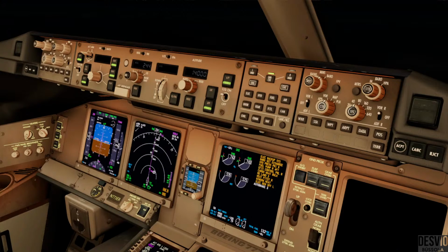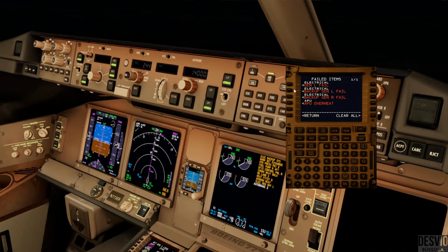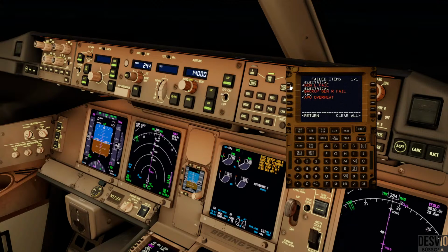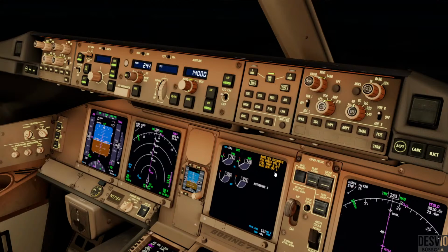Okay, what I'm going to do right now, I'm going to try to reset some failures because I don't want it to be that bad for this approach. Okay, we have 4 active backup generators, so I'm bringing back the backup generator. Okay, both of them, or even better, I'm bringing both backup generators. Okay, and we are going to have just the left generator fail and the APU overheat for this approach. Okay, that's the way it is.